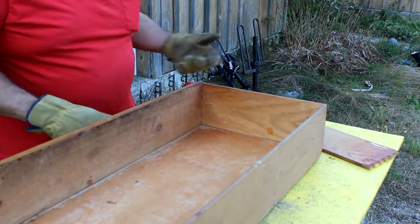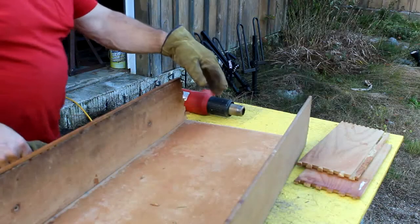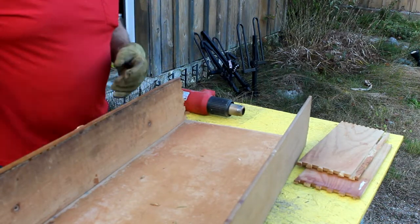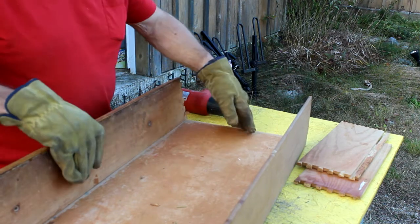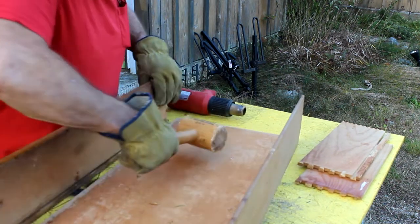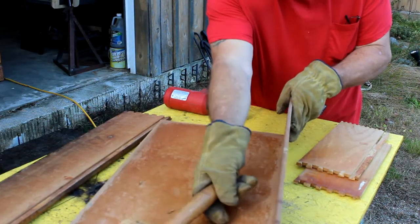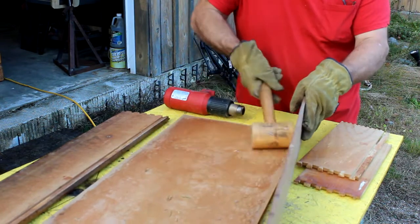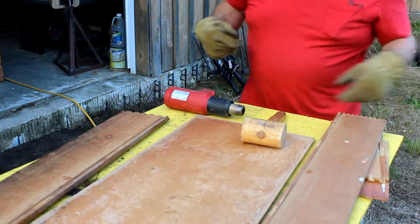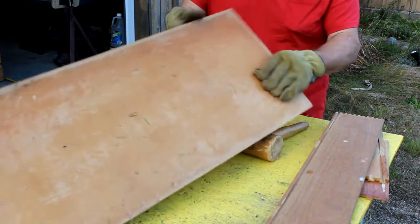I just have to do this other end, but it's just a repeat of what I just did. This end came off just like the other one. No problem, no damage, very easy. This is just a plywood bottom. I don't believe they used any glue. Yep, pops right off. Okay. Now the other drawers will be disassembled just like this one.